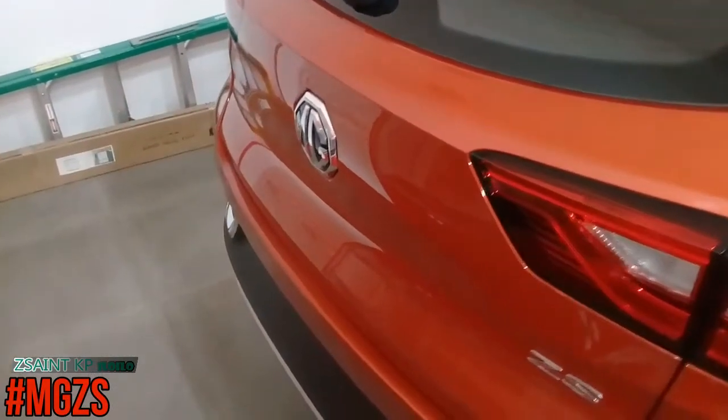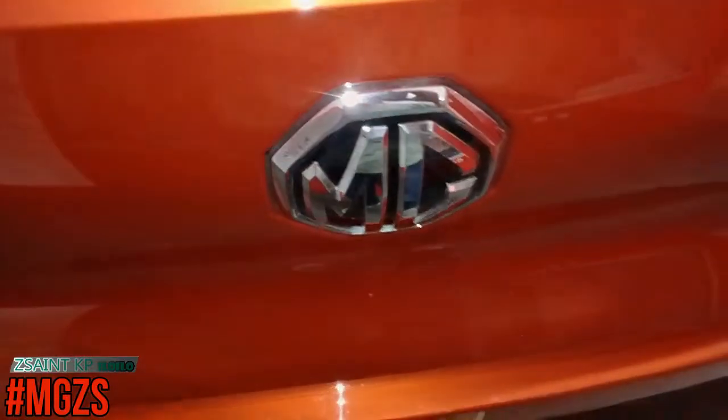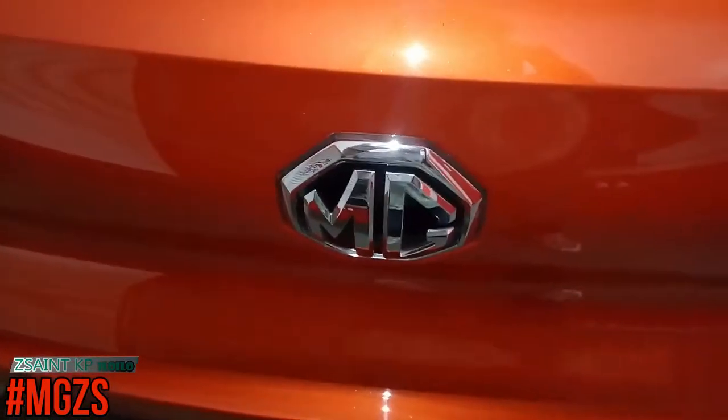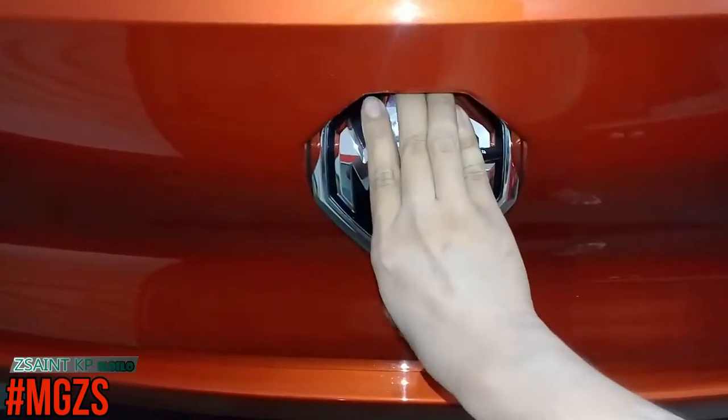To open up the rear hatch, go towards the hatch itself and locate the MG badge. All you have to do, just push this upper portion of the badge and pull it.